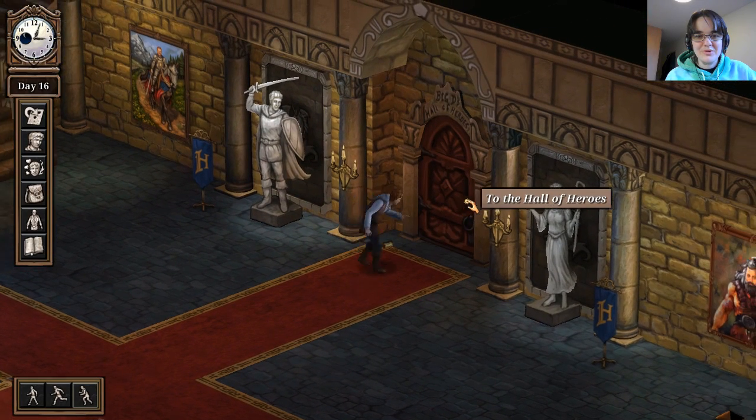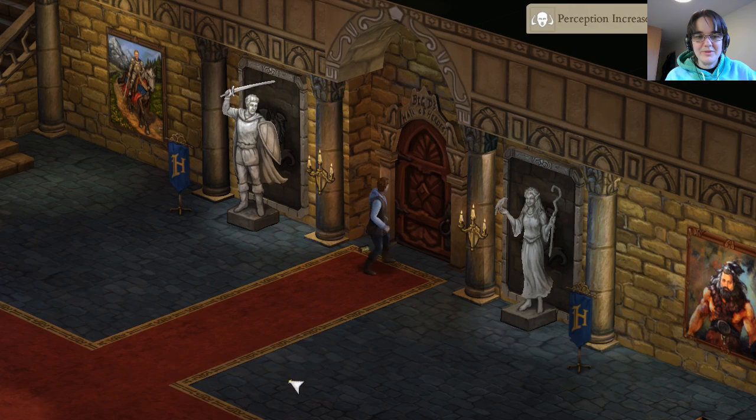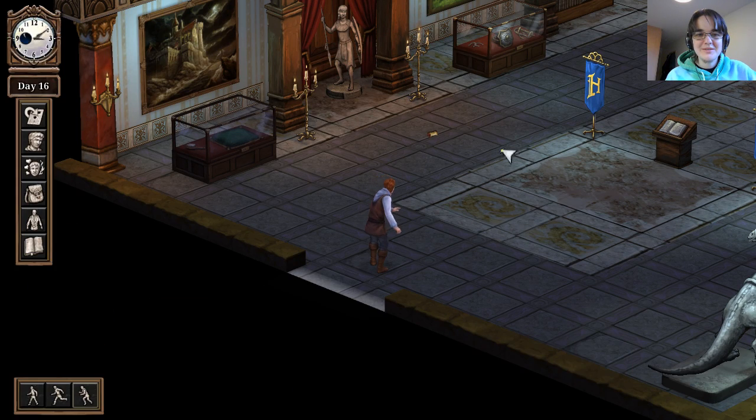Alright, apple core on the floor. Let's listen to the door here again. But I'm not bothering with analyzing that apple core again. I know Thomas is sneaking around. He's just apparently always sneaking around in different parts of the castle than I am. The thief must have been here recently. Time to look for some clues.